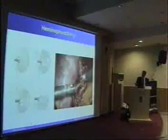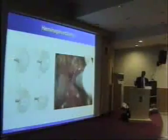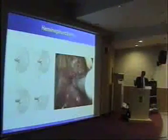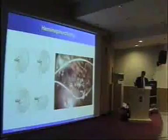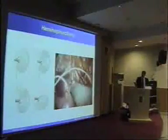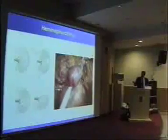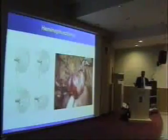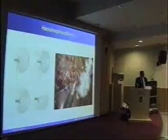Well, this is the classical way in David Thomas's textbook of removing the upper pole. You mobilize the ureter, you find the vessel and divide it, and then you separate between the abnormal upper pole and the normal lower pole. Well, here what we've done is exactly the same. We've cauterized around the joint, we've put an endoloop around it, occluding it, and then we just chop that off. Actually, it's quite an effective way of doing it.